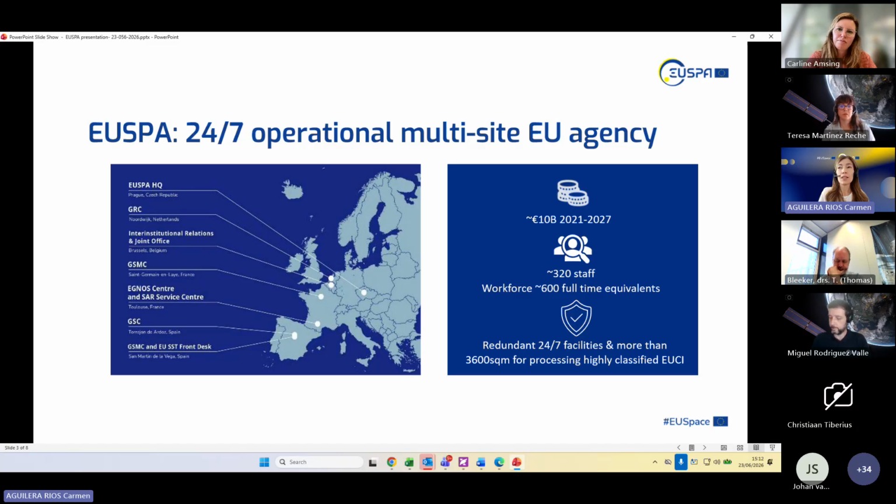But we have a center called the Galileo Reference Center that is based in Noordwijk in the Netherlands, who will also be willing to provide you support and more information on the services in case you are interested. And they will join the next webinar. So in case you want to talk directly to someone on site in the country, then you can go to Noordwijk.